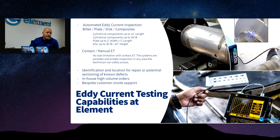We've got contact, handheld, and fully automated systems across our locations in the United States and in Europe that can do all of these inspections on a variety of surfaces, not necessarily just flat, looking for planar defects or defects oriented in radius or complex machined surfaces.